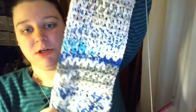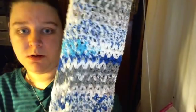the next one is, this one's been on my hook for a while, is a scarf. And it looks like I am doing the V-stitch. And it looks like this. I've not worked on this one for a while. So it's the V-stitch, and it is the Fair Isle one and the Calm Fair Isle.